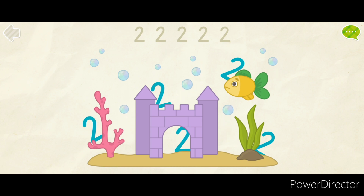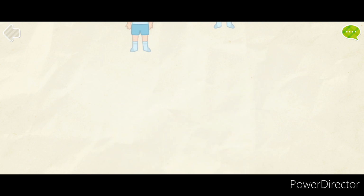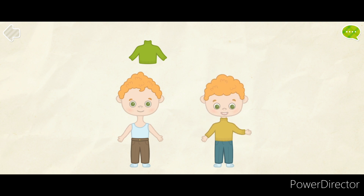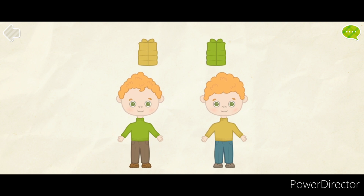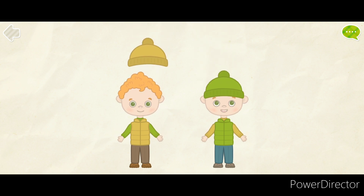Collect all the number twos. You got it. Help the boys put on clothes. One, two, one, two, one, two. One, two, one, two. Well done.